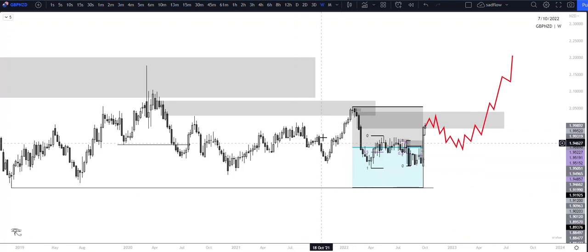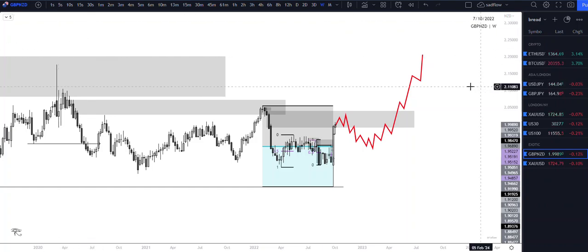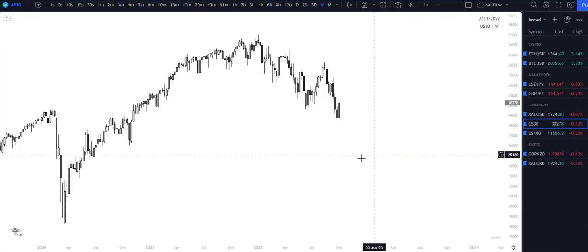I will be posting all of these sentiments, GBP NZD, US 30, Bitcoin, ETH. They will all be posted in lessons for everyone who is looking for that, and we'll look to play it from there. So GBP NZD, XAU USD, we talked about Bitcoin, we talked about ETH. Let's go ahead and get into some US 30 now.